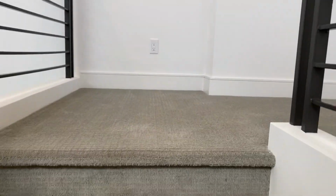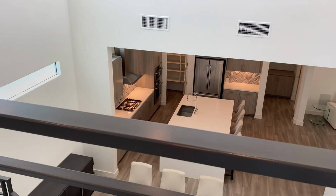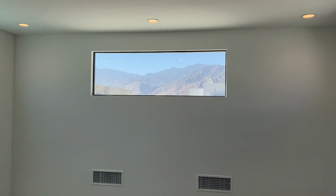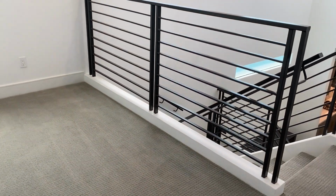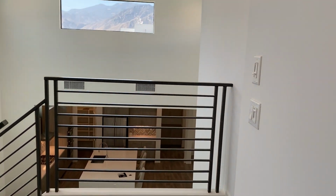You come up, it's the same grayish, green, sage color carpet. I look down, I can see over the railing here. I'm gonna point out this view. You think you can see the mountains there. That's something. And then coming around this way, you've got another space for an office. If say you're using the casita space for a bedroom, this could easily have a desk. No one's really gonna see it from down below.